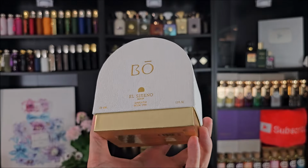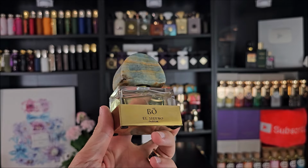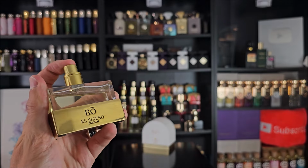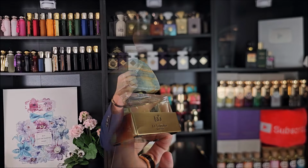But let's go ahead and start things off with a quick look at the presentation first. Now, in the opening of this fragrance, you are going to get this intoxicating floral bouquet. The ylang ylang, the tuberose, it's so clean, so illustrious, it has this beautiful floral tonality in the heart. And if you're a fan of those tropical floral perfumes, this is one you have to check out.